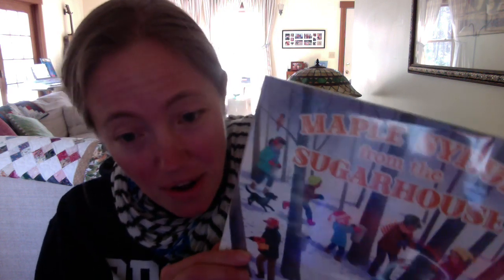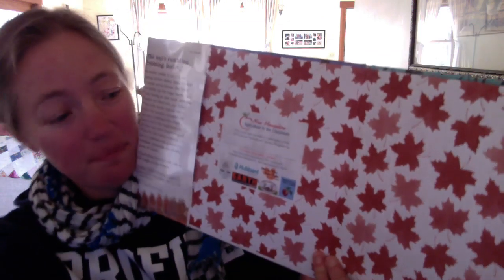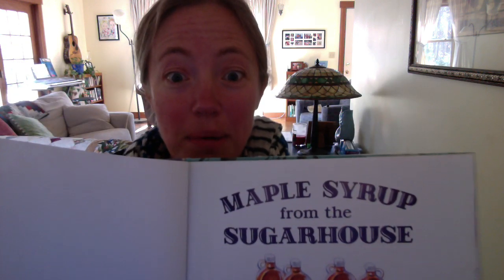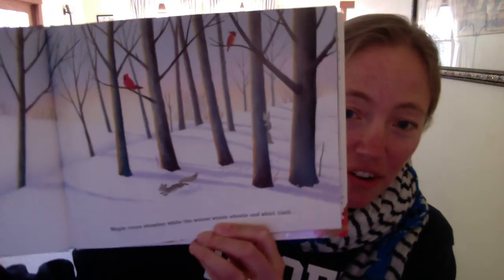And this is a new story we got in the library just, I think, in the fall. So actually, I don't think I've read it to anybody. Maple Syrup from the Sugarhouse. You can see all those beautiful fall leaves. We ran out of maple syrup at my house the other day, and we were having pancakes. It's not good. All right. It's a kind of big book, so I'll try to figure out how to get all the pages here.